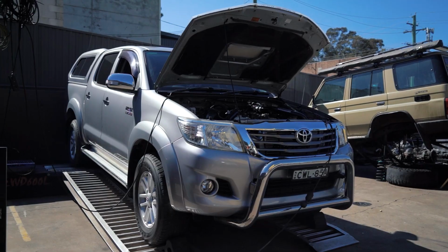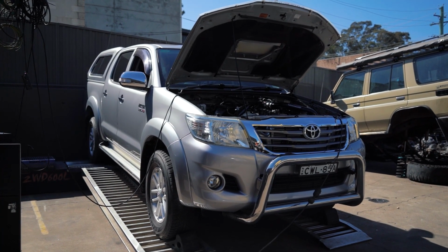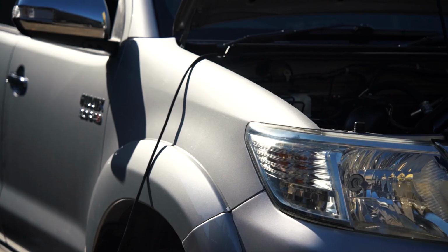All right, so with our diesel tuning, we like to run the car with absolutely no fans at all. And what this simulates is worst case scenario. So you're towing heavy or you're on the beach, full load environment with minimal or no airflow. So basically we're gonna run this up now standard and get our baseline run.